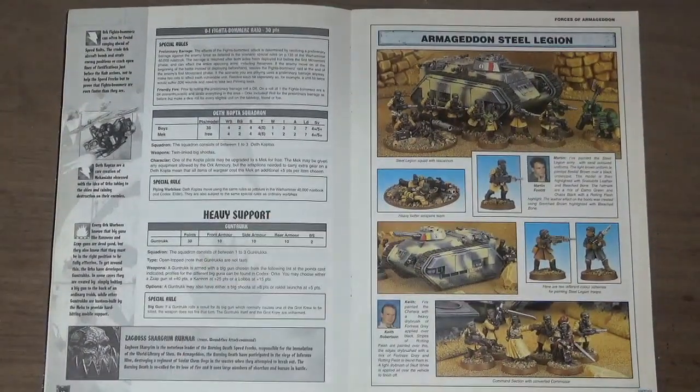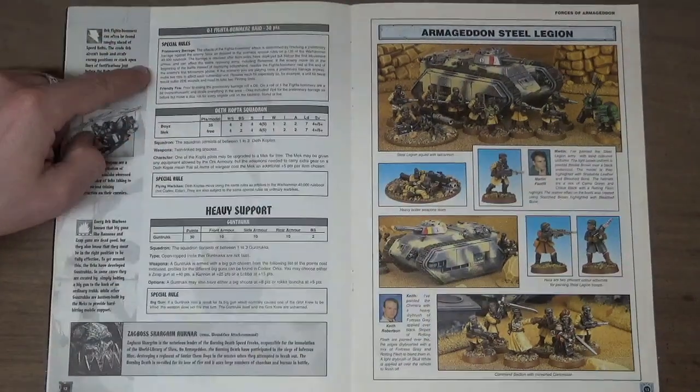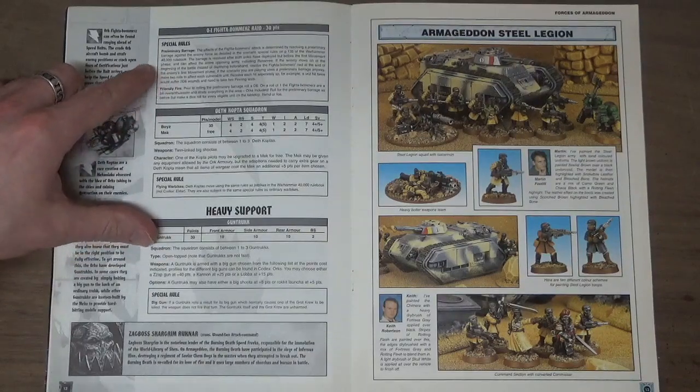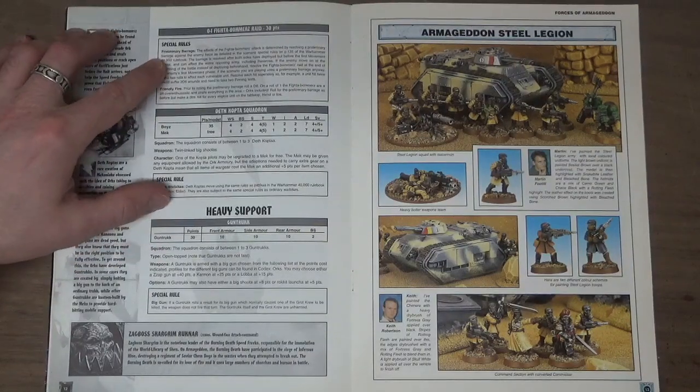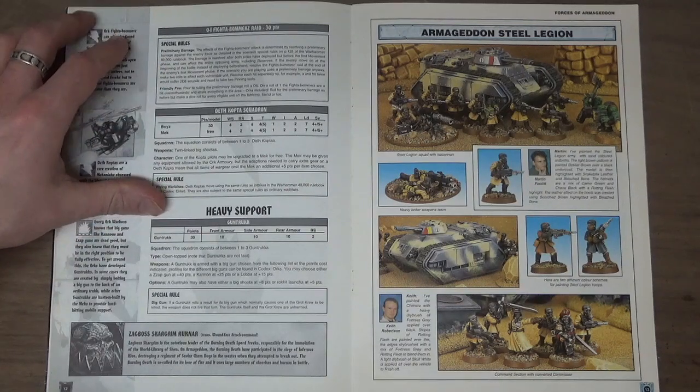And then... it's funny, because flyers were not a thing in this edition, but you can see here they've actually introduced a fast attack choice called a Fighta Bomber's Raid. So, it's basically a preliminary bombardment, like you would have with Imperial Guard or anything like that. Let's just read through this.